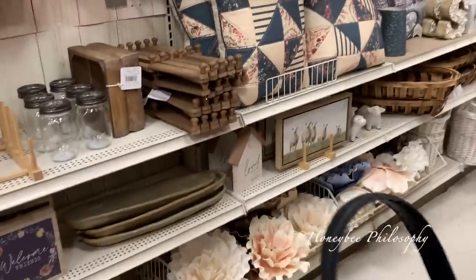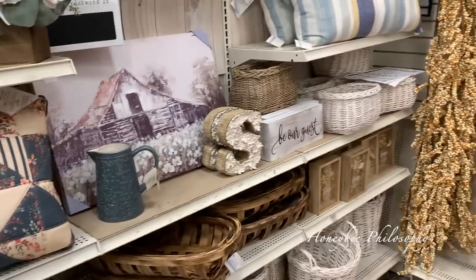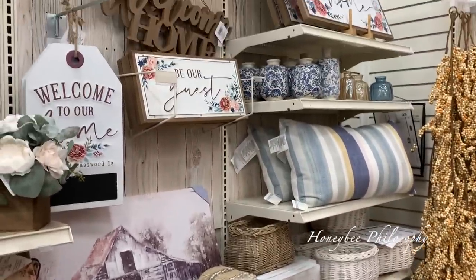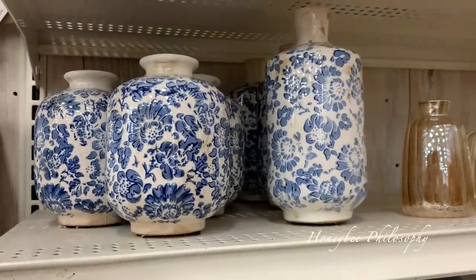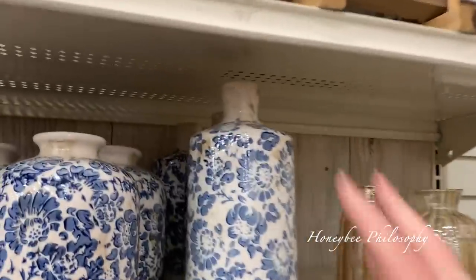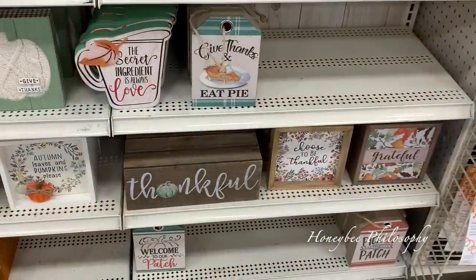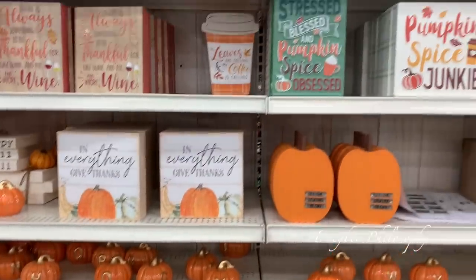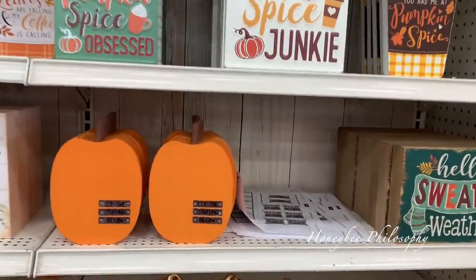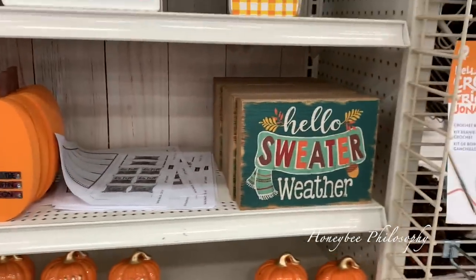More cute blue stuff. I love the quilted pillows. Oh, I love these. These are beautiful. Don't they look like antique pieces? But I want real ones. That's cool though. They only have a few little signs and stuff that they're putting up, but I just thought I would share with you guys what I do see. Those are cute. Let the stuffing begin.